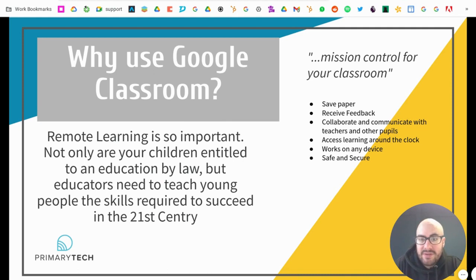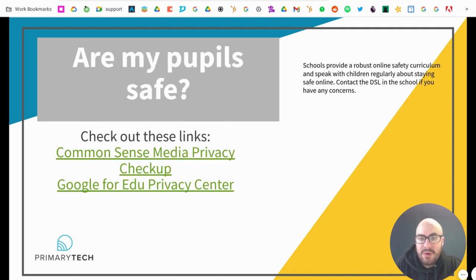It's also very safe and secure. And on the next slide, I've got some more information about that. So schools in the trust do provide a robust online safety curriculum, and they speak with children regularly about staying safe online. If you do have any concerns, do speak to the designated safeguarding lead in your pupil's school.